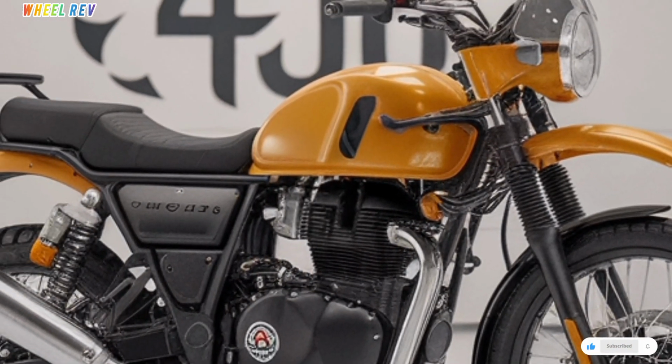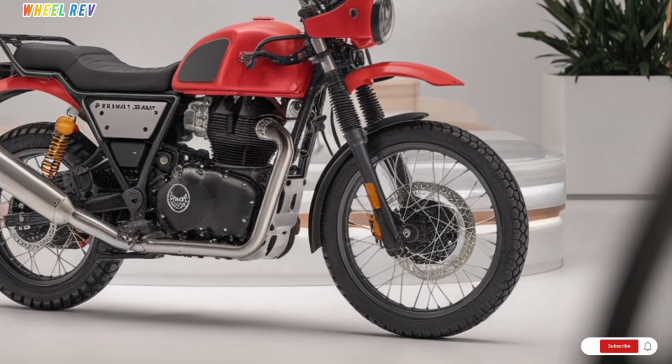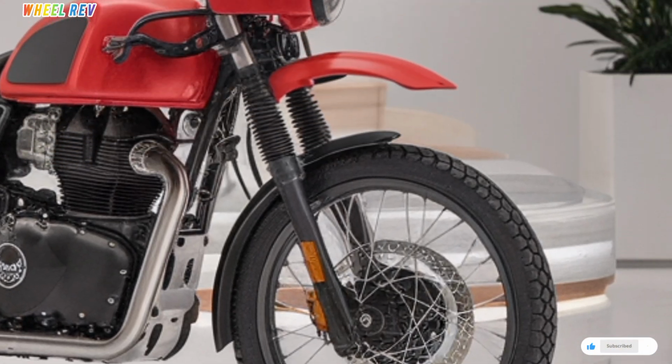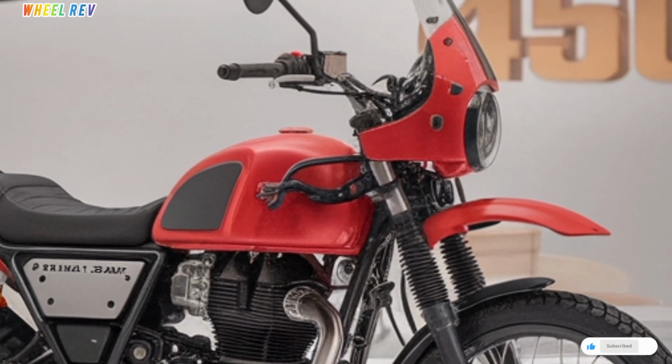The LED headlamp, tail, and indicators all blend well. The bike includes a USB Type-C charging port, so you and your devices stay powered all trip long. ABS is present front and rear, and crucially, the rear ABS can be switched off when you want to play dirty in the mud.